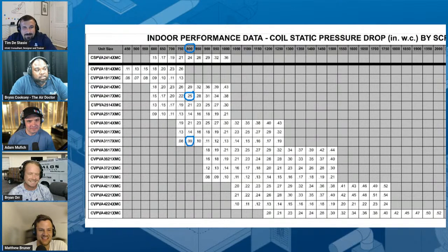Let's take this for example. All right, we got a 2-ton system. Let's say now in my house I had a heat pump. Let's say I decided to put a gas furnace in there. 2-ton system, nominal CFM is 800. All right, so I could have put a coil in there, that 2417 coil with a pressure drop of 0.25. That would have matched up just fine. But look at that pressure drop, 0.25. There's no way you're ever going to run 0.5, 0.6 total static pressure. You're going to be running really close.